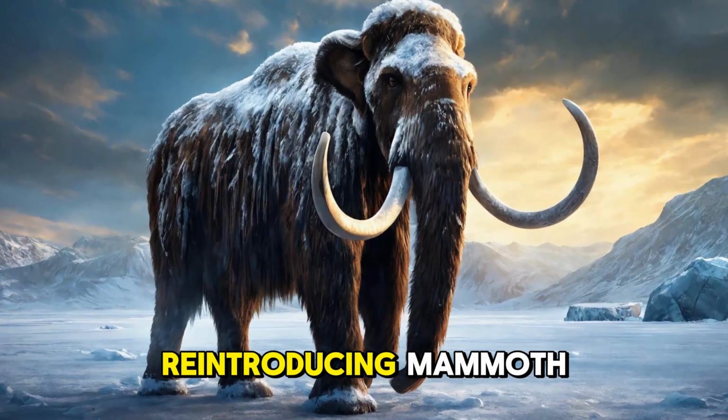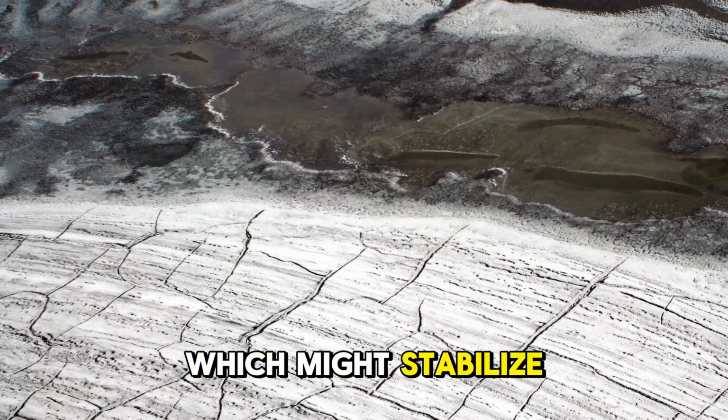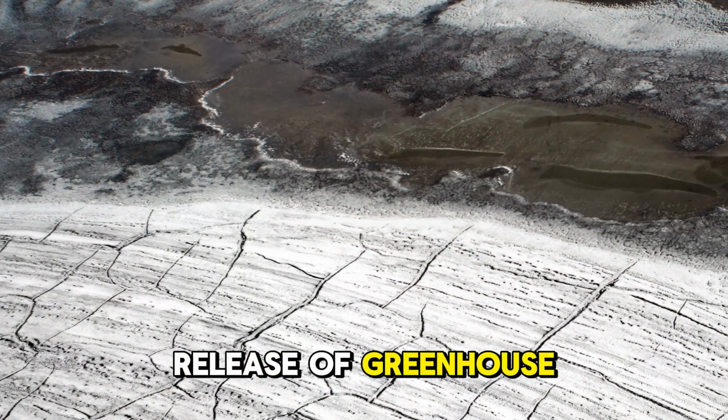Scientists believe that reintroducing mammoth-like creatures could help bring back these grasslands, which might stabilize the permafrost and reduce the release of greenhouse gases. But it's not just about climate change. There's also the idea of restoring lost biodiversity.